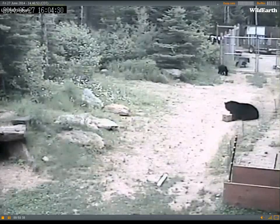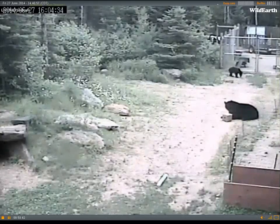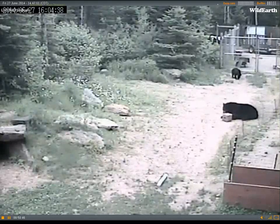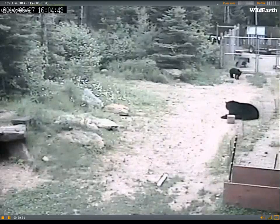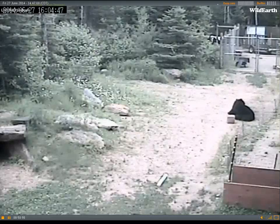And after this trust developed for a while, Holly Bear began to actually go and seek out these two staff members whenever she felt in danger. And so she really trusted and had a deep bond with these two women who work here at the North American Bear Center.